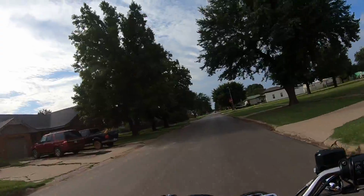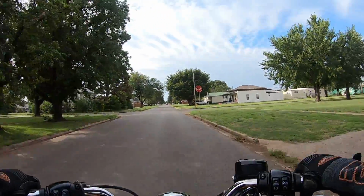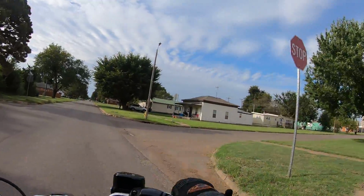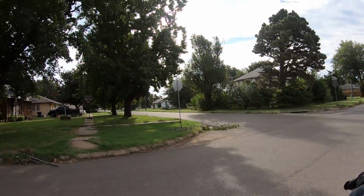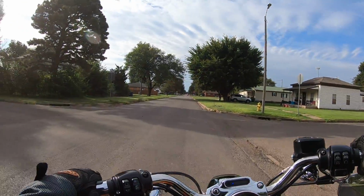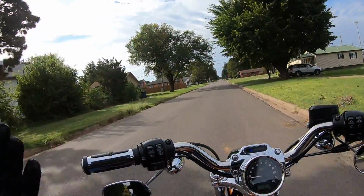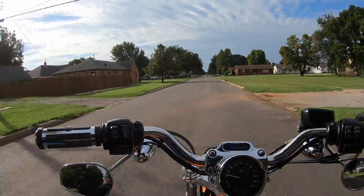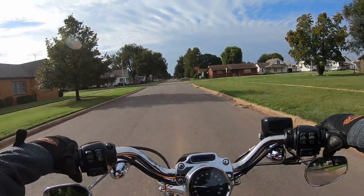Now, there is one downside to the weight, though. It is harder to pick up. So, if you did happen to drop it, you may not get it picked back up before anybody notices. Now, of course, they're going to help you, but they might also laugh at you a little bit later on down the road. So that's one thing to take into consideration.